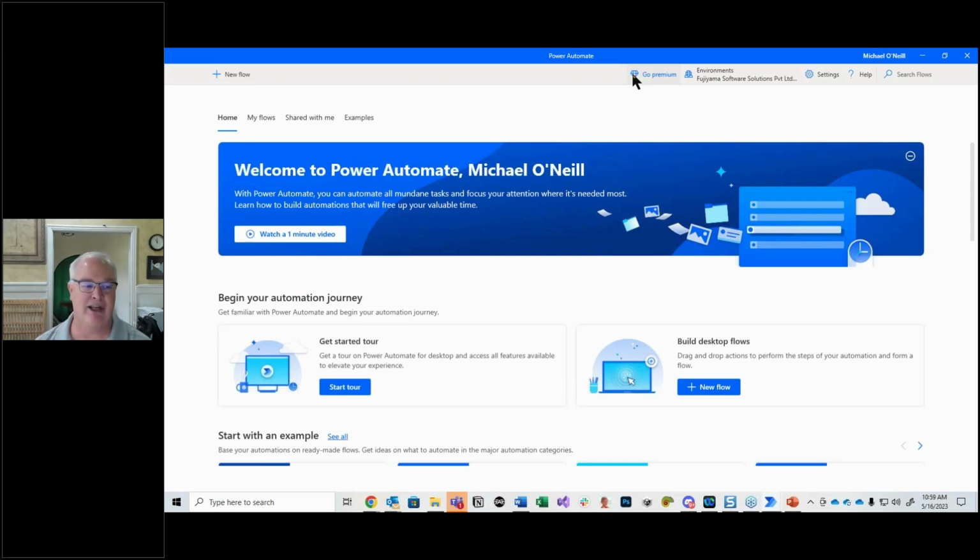Probably 90% of what you need to do, you're going to be able to do right with the standard version from desktop. I've been demoing this thing now for, I don't even know how many years, and I've never needed premium thus far. But if I was doing a really big enterprise level deployment, then yes, indeed, I would. I'd have to upgrade to that premium.